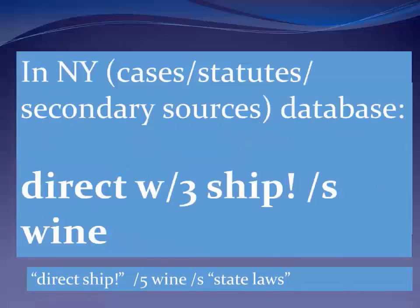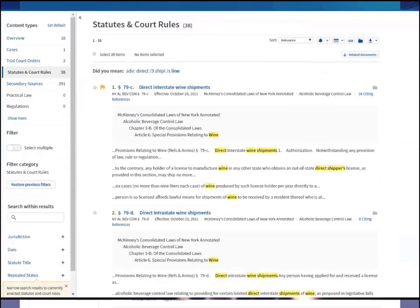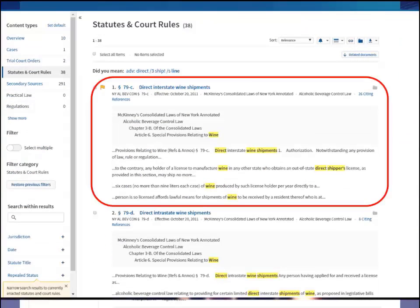So once I came up with all this, I'd go to either Lexis or Westlaw. I'd make sure that I selected New York, either cases, statutes, or secondary sources, depending on where I was in the process. And I would go ahead and put in, I changed it now to 3 because I decided direct shipment is not going to be 5 words apart within a sentence of wine. And there's the exact search that I did in Westlaw, and you can see right away it's pulling up all those relevant results that we found the first day of class. If I want to see, is there a statute out there, because ultimately that's the place I want to get to, right away, the statute that we found the first day is the very first thing that appears. So that's pretty great.